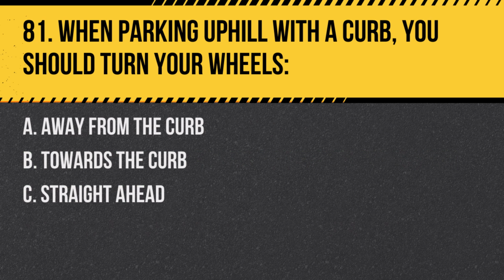Question 81. When parking uphill with a curb, you should turn your wheels: A. Away from the curb. B. Towards the curb. C. Straight ahead. Answer: A. Away from the curb. This ensures that if your vehicle starts to roll, it will roll away from traffic and towards the curb.